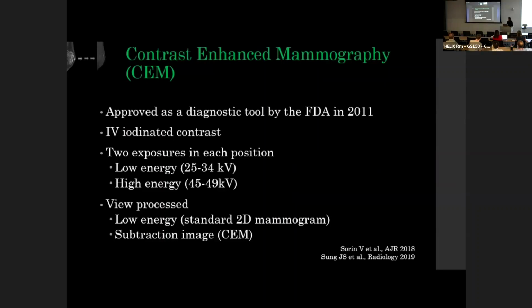Now we have contrast-enhanced mammography. Contrast-enhanced mammography has been progressively integrated into clinical practice over the past decade. First approved by the FDA in 2011, but it's had a much slower uptake. Right now at MQSA accredited facilities, 92% of sites have tomosynthesis. Most places don't have CEM or are just starting to look at CEM. There are a lot of limitations to that, and we'll go over that in a little bit.